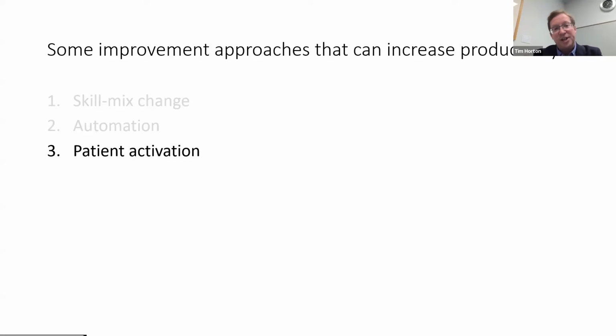I should say before we move on, actually, that as a term, patient activation technically describes the knowledge, skills, and confidence that a person has in managing their own health.